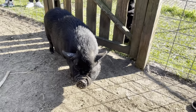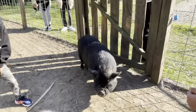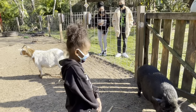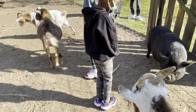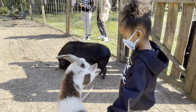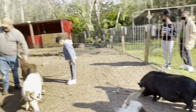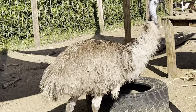Look at the pig. Okay. Oh, the pig is one. Sweetness. Oh, I like sweetness. You like Peppa Pig. Look like Peppa. This is the closest thing to a dinosaur. See those feet? Don't those look like raptors? Yeah, it does.